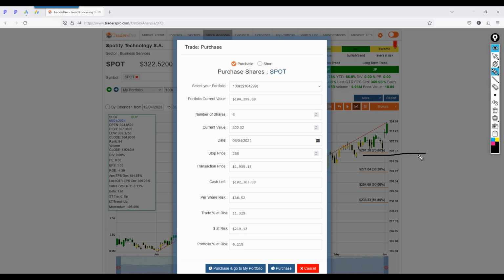So let me go back. If it does stop us out at 286, we are going to lose $219. Am I okay with that? What does that mean? How many of those could I have before I need two or three more winners? How many times could I have this loss and still be able to play the game?